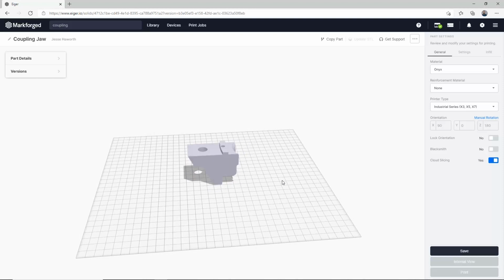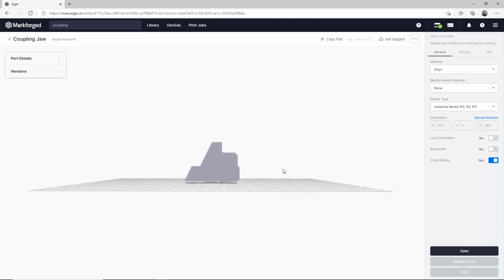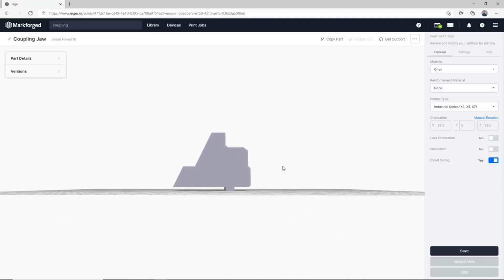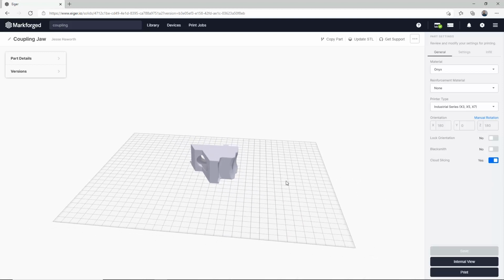If I click on one of the blue faces, it will align that surface to the print bed. If it can't align it to the print bed, because a feature is keeping it from being directly on the print bed, you can see that it's going to place it parallel to the print bed and not cut off any of your geometry or leave you with any partial prints or anything like that. So that's a really easy way to orient your parts, just get them flat on the print bed there.